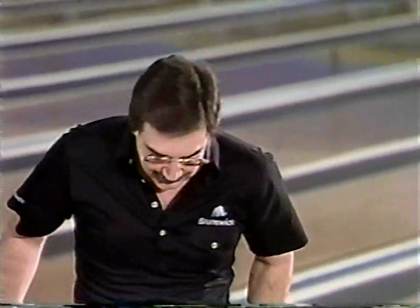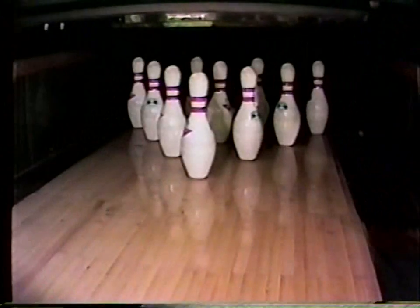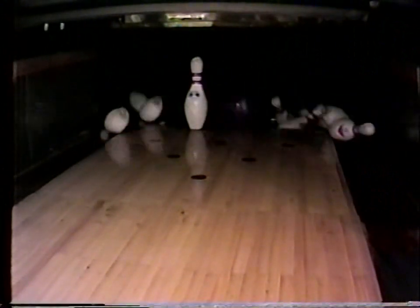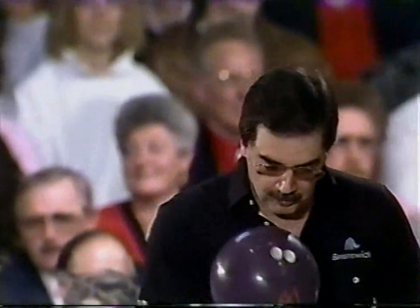A solid 8. That's a shot he could not have left 7 years ago with the powerful urethane bowling balls cutting through the 3-pound 6 and 7-ounce pins. Johnny leaves a solid 8. Watch the pin action. The ball should deflect off the 5 into the 8. John, with so much power, chops the 5 pin straight off the 8. Tough break to start out.